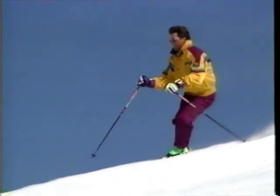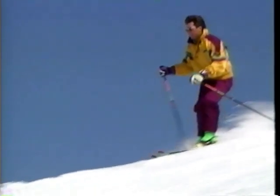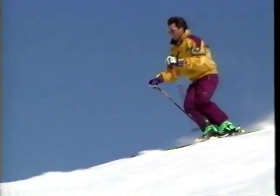Reach your arm down the fall line as far as possible. Lead with your basket. Plant lightly and immediately drive your hand down the hill as your other arm begins to reach out for the next turn.